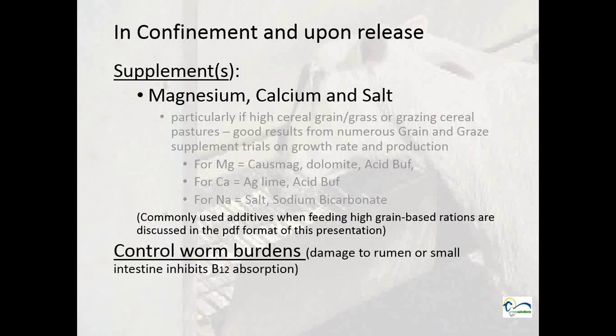Important, the last thing is you need to control worm burdens. If we have damage to the rumen or the small intestine, that also inhibits B12 absorption. And again, B12 is important for energy production.